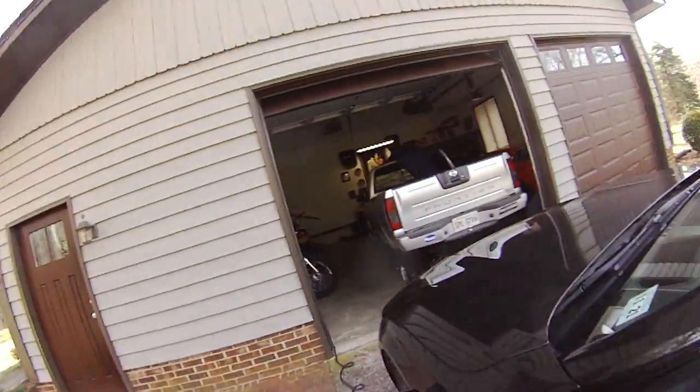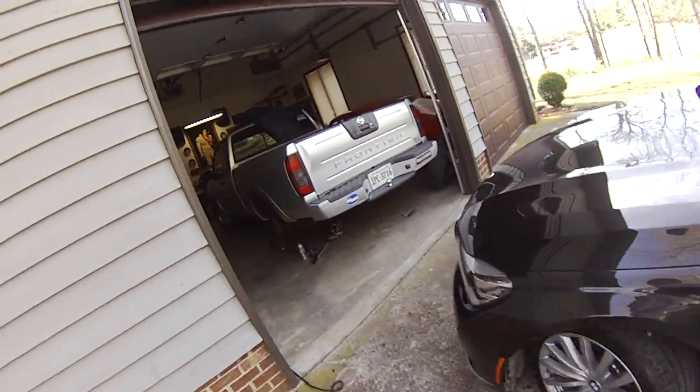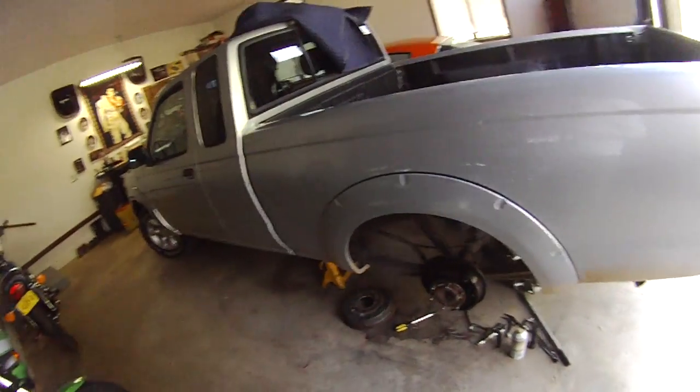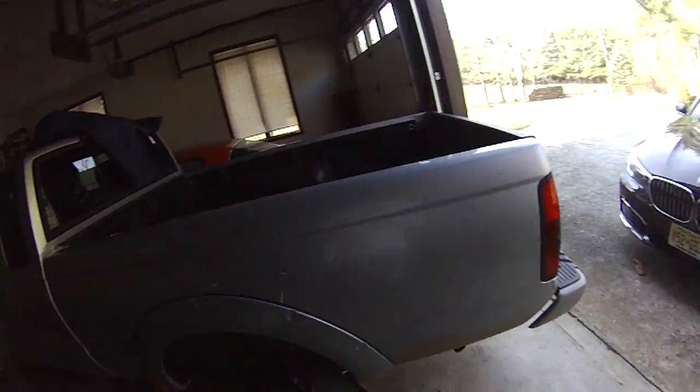Okay, I think that's about it. I am going to unplug this thing, and I'm going to head on down to the store and try to get my poor little pickup operational again, because that thing will go back and then I'll be driving this again.